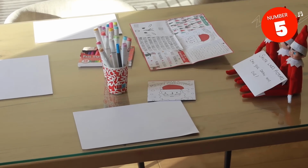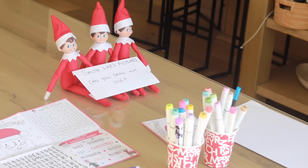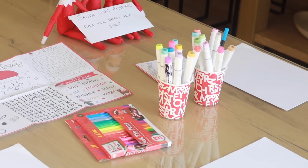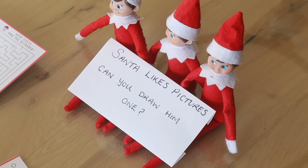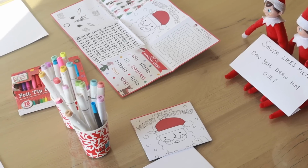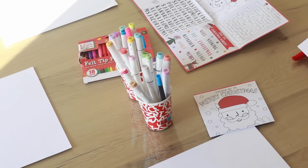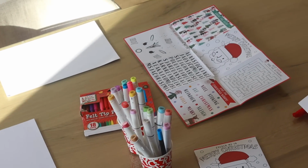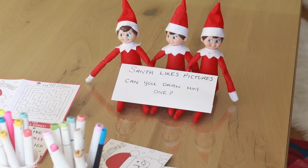And one morning we came downstairs to find a drawing station had been set up at the dining table by the elves. They were holding a sign that said, "Santa likes pictures, can you draw one for him?" So they'd set out some little coloring pens and some paper as well, and the kids could get creative, draw a festive picture for him that I guess the elves could then take away that night to show Santa. This was a great little activity for the kids to do and they were really excited when they were actually doing their drawings.